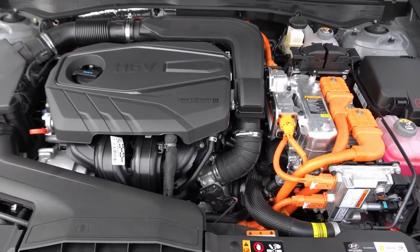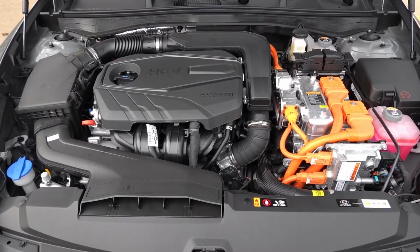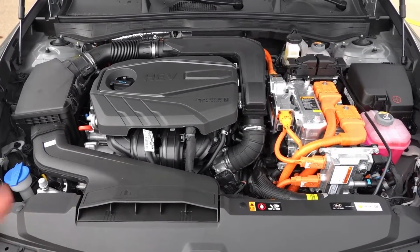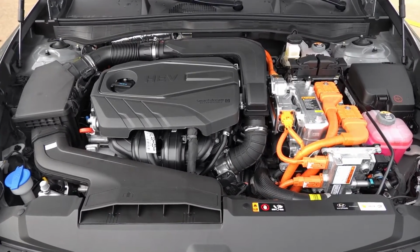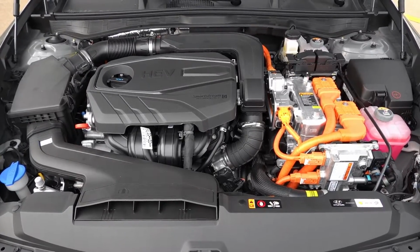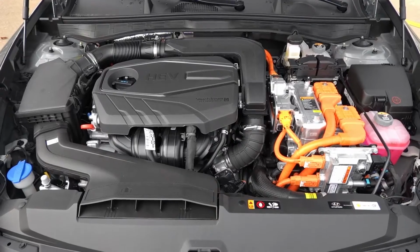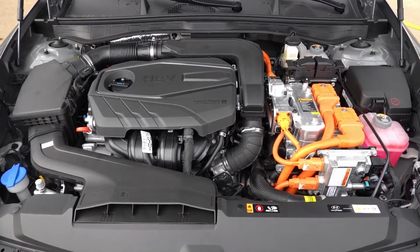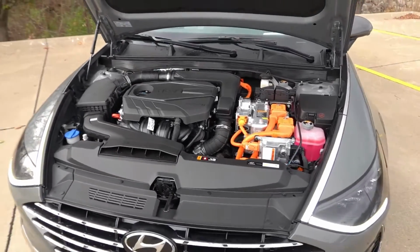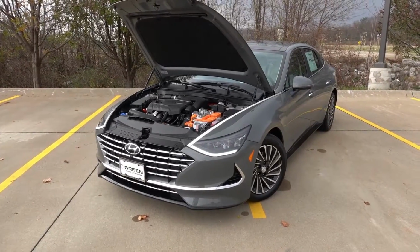Under the hood of the Hybrid Sonata, you'll find a 2-liter naturally aspirated 4-cylinder engine paired to a 6-speed torque converter automatic transmission. And of course, there is the integration of an electric motor and battery pack. This produces 192 horsepower combined, and I'm not exactly sure on the combined torque rating. So this is a pretty stout powertrain for a hybrid. This is very similar in power to that of the 1.6-liter turbocharged power plant. So overall, very impressive system for the Hybrid Sonata. Gets much better fuel economy than that of the regular 2.5-liter naturally aspirated 4-cylinder.